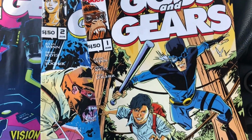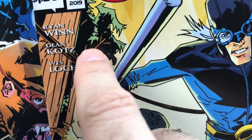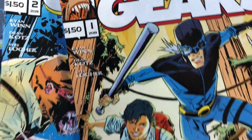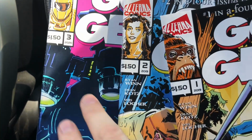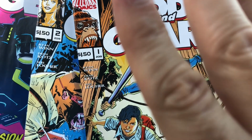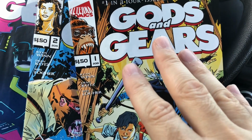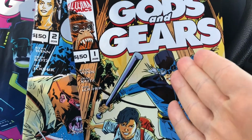But before we get into that, I really want to talk about the colors. So this book is by, you can see, Ryan Winn, Dean Kotz, Wes Locklear. Now, Wes did the letters, Dean did the line work, and Ryan Winn wrote the story and colored it. Now, if you take a look at these colors, it kind of looks like Ryan didn't realize there was going to be art supply hoarding, and he's that guy who showed up at the store late and all they had left was like a 6-pack of highlighters. Well, he made that work.